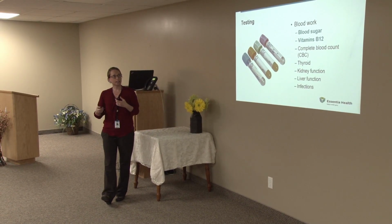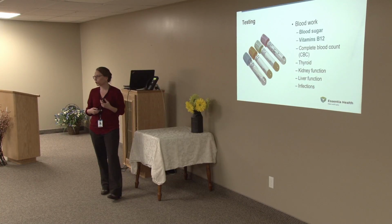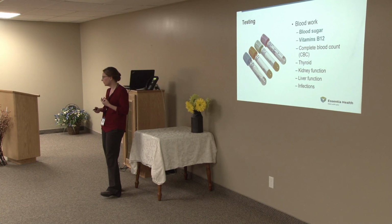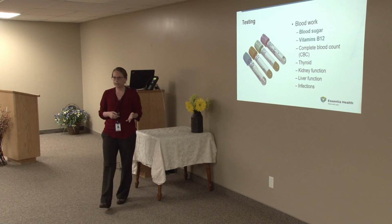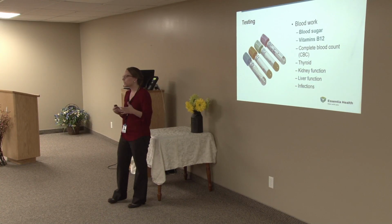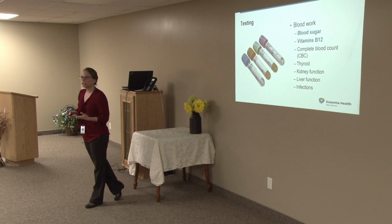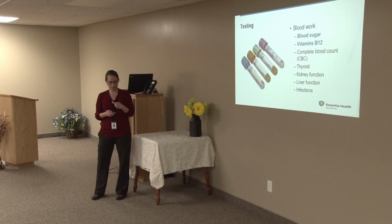After testing, we may move on to some blood work. We'll check your blood sugar if we're worried about diabetes. I already mentioned vitamin B12, so we'll draw that level as well. Then we get a list of other things to check your kidneys, your liver, your thyroid, kind of do some digging as a big picture: what else is going on? Could there be other disease processes that could be causing this problem? So the doctor will draw blood work.